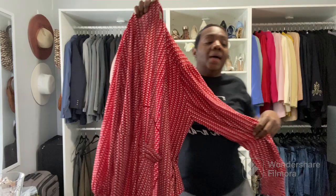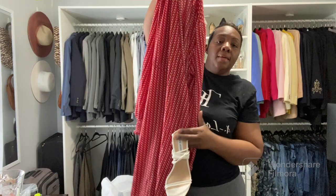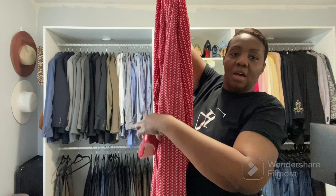And I said that I was going to pair it with my strap up heels because this is like a midi length. Or if I don't want to wear white heels, I can wear my red pumps. Like if I'm going into the office and I don't want to wear a strap up sandal, I can wear a red pump with it. Or I can wear a nude pump with it.